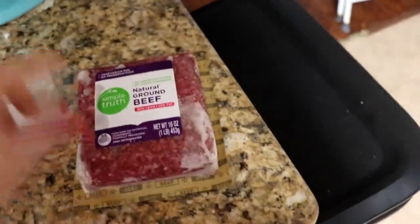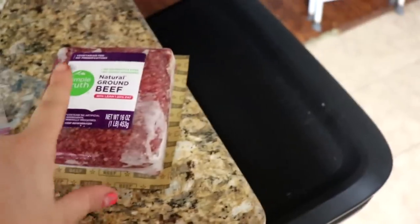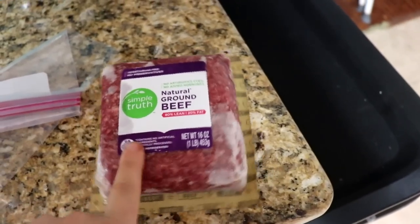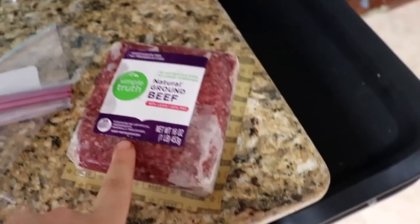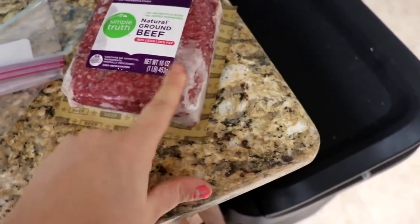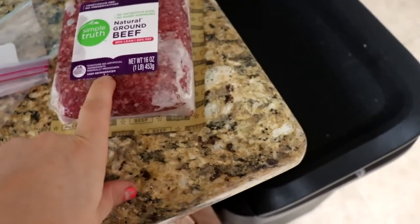But I wanted to continue with that. I was able to pick up this ground beef yesterday. This is the Simple Truth natural ground beef, and it was on sale for $1.75. These are normally $5.99 a pound, so I picked up 30 pounds of this. That's how many they had on clearance, and I put it in my deep freeze. You can see it's frozen now, and I can use this throughout the month. This will probably last us a month.